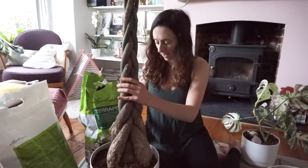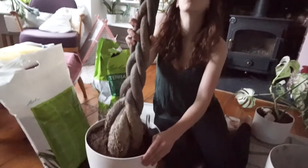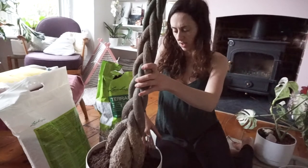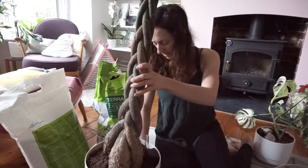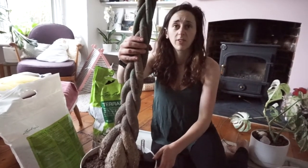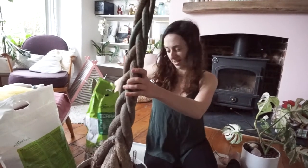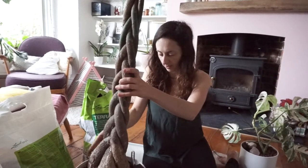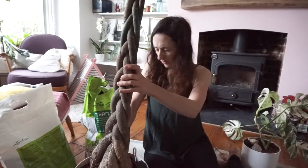I am adding extra soil into the base of this guy because he is like the Leaning Tower of Pisa and he doesn't look very happy, so I'm trying to add some additional soil in. Also add some to the carpet. The carpet? I don't even have carpet. I'm on the floor. Add some to the floor, as I always do. But yeah, pack it in a bit more and hope that he stands upright. I might even need to stick a support in, like a bamboo cane or something.